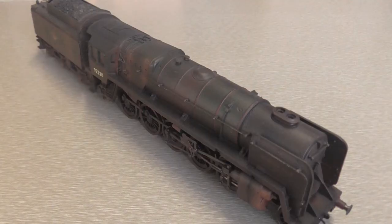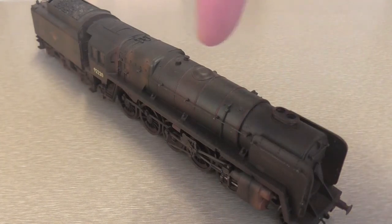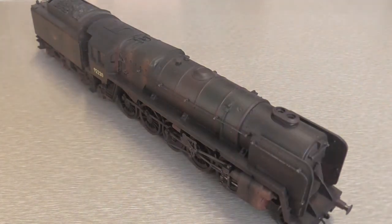Hi guys, and I'm back with this review of Railroad Loco by Hornby. This is the Evening Star. It is, as you can see, a 2-10-0. It was the most powerful locomotive that BR built as a steam loco. It also is preserved at the NRM in York. And this is my custom weathered version.